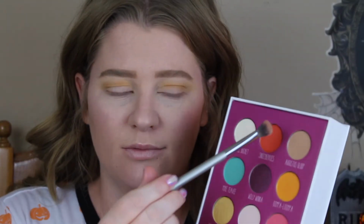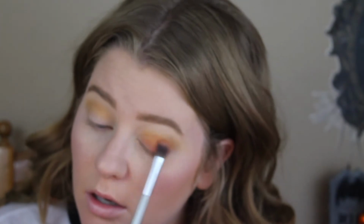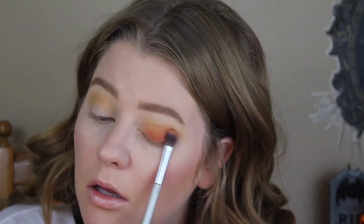Now I'm gonna go in with Snozzberries, which is this one right here, and put that just a little bit lower. Actually, I think I might put that all over the lid. That is so pigmented. I'm barely even putting my brush in there.